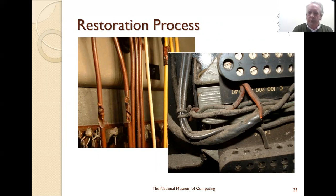The connections between the various racks had suffered because of bad joints and broken wires, but it actually worked really quite well. A lot of the components, bear in mind the age of components, of resistors and components that were purchased in the late 40s, had changed values over the years. So that took quite a lot of investigation.